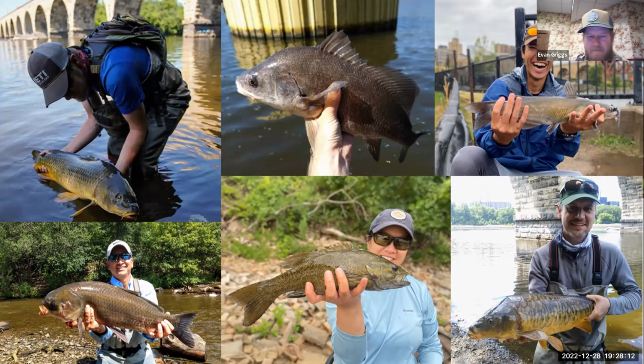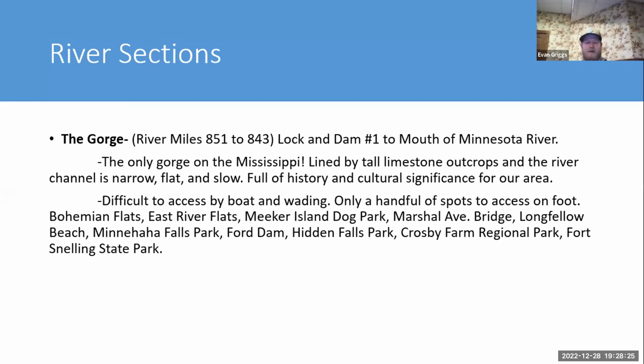All right. Moving on. There it is. Now we get to the gorge. This is one of the coolest parts of this river section because it is so rare. It's the only gorge on the river.